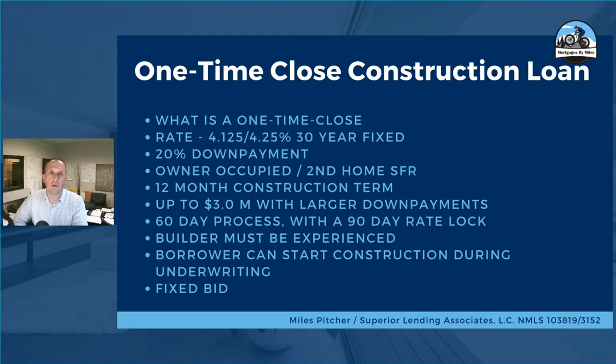Let me throw in a note right here. Sometimes we have clients who have their plans drawn, they have their building permits from the city, they are ready to go. And they have enough funds that they want to actually start the construction while we are still working on this one-time close construction loan. Maybe they're going to excavate and start pouring footings and foundations. That is okay to do.